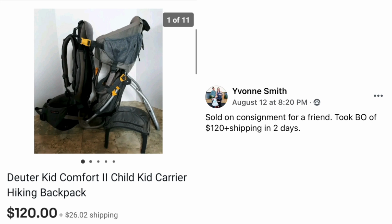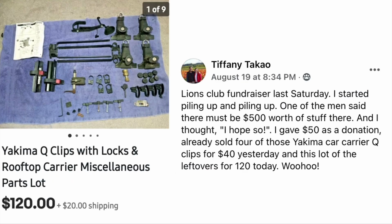Okay, now we have Yvonne Smith, sold on consignment for a friend. Took a best offer of $120 plus shipping in 2 days. This is a Deuter Kid backpack carrier. It's like a hiking backpack that you put the child in. So she sold it for her friend, took an offer of $120. So hopefully you're getting at least 50% of that, Yvonne.